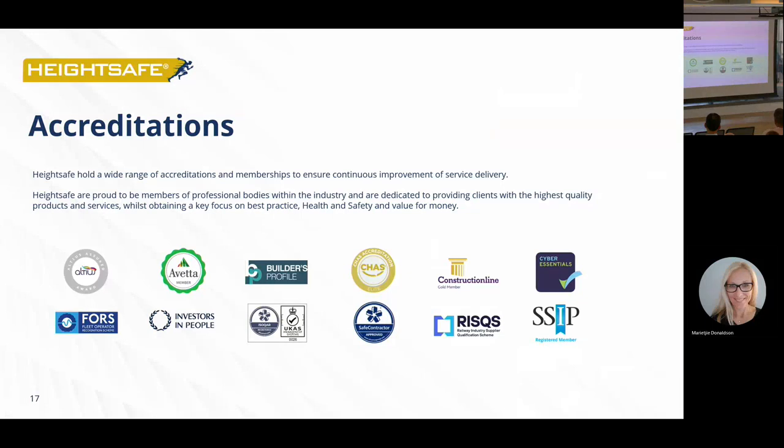Accreditations, so you can see the health and safety focus. We're most recently UKAS accredited, 18001, 14001 and 9001 as well.